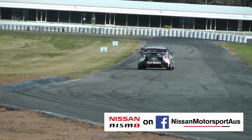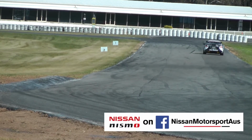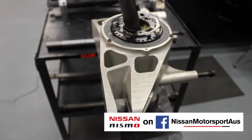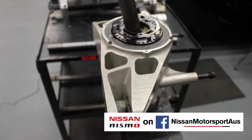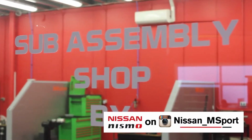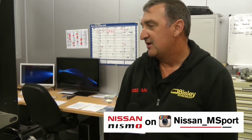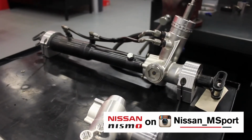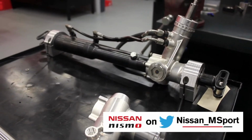With these parts here, give us an example of how long these guys will live. Well, this one here is a rear hub assembly. This one here, we've just serviced it. They go about 5 to 5,500 kilometres, and we'll completely rebuild, replace bearings, seals, any other components that need doing, axles, tripod joints. And this part over here is a steering rack. This steering rack goes anywhere between 10 and 15,000 kilometres before we need to service it.